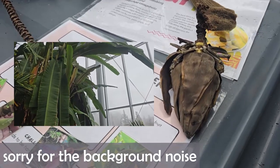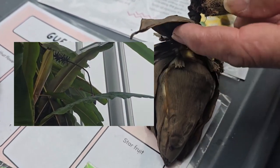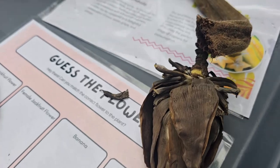So this is the banana plant. This is the flower. That's the flower. Perfect. It sheds leaves on it. There's some underneath it. And that's where it comes out of. All like this.